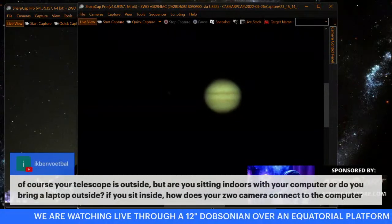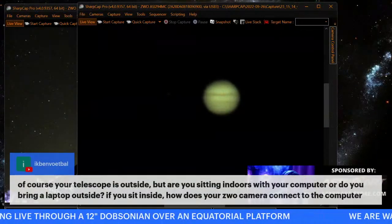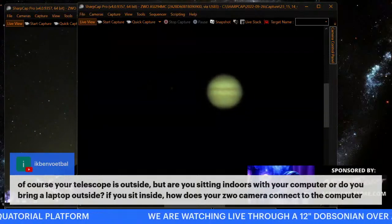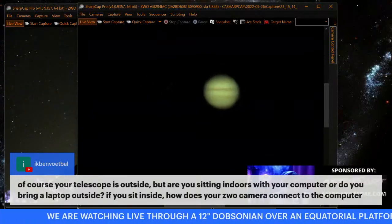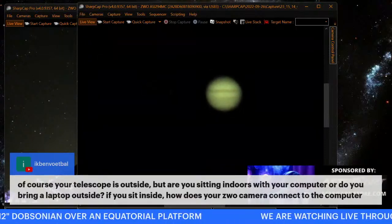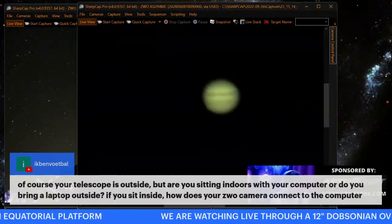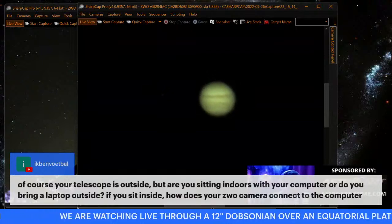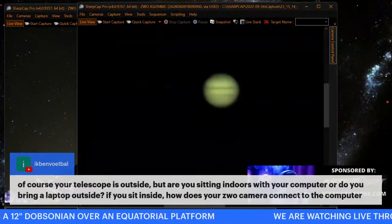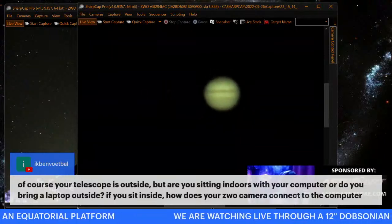Aha! Good point. Of course your telescope is outside, but are you sitting indoors with your computer, or do you bring a laptop outside? If you sit inside, how does your ZWO camera connect to the computer? Very simple, with a cable. Just a new USB cable that I have connected. It has 3 meters only, because the telescope is right here.